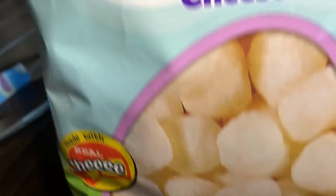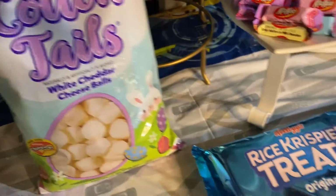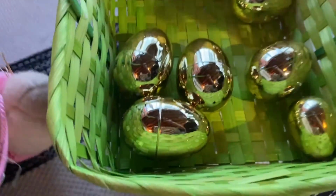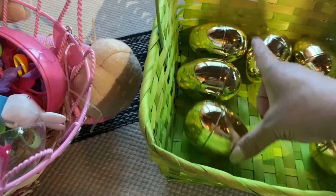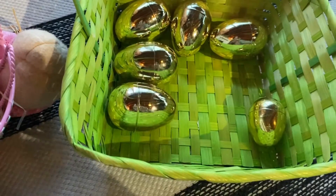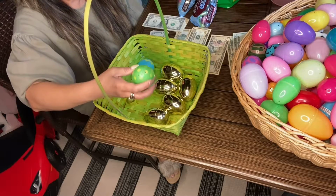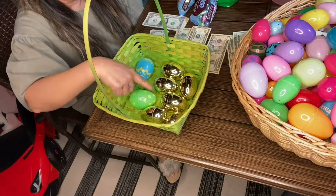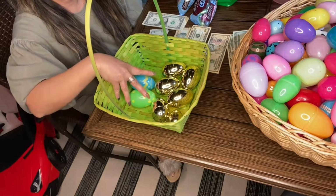Cheddar cheese ball is the cartoon shells. So that's gonna go here. The golden eggs. So, of course, we're gonna make them all a winner. Yeah, everybody wins. All of them, they have one each. Okay, so for the golden eggs, we usually put money. And this is going to be for the big kids. It's not gonna be golden eggs because I ran out of golden egg. So we have those for the little ones, and this is for the big kids.